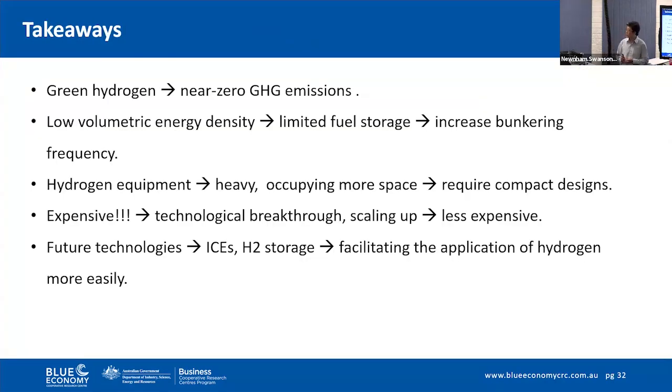So finally, takeaways from this presentation. First, green hydrogen is near zero greenhouse gas emission fuel. So it can definitely help Australian domestic maritime sector to achieve net zero emissions by 2050. Due to low volumetric energy density of hydrogen, we have limited fuel storage space on board. So that means we need to increase the bunkering frequencies. So that's like a mindset change. Just like 20 years ago, when we had our cell phone, we had to charge it once a week. But after we have the smartphone, we have to charge it once a day. So it's quite similar to this.